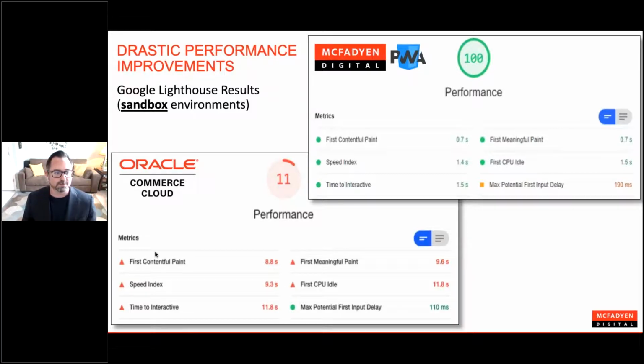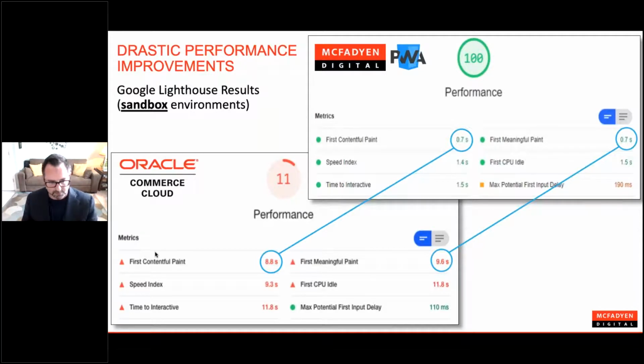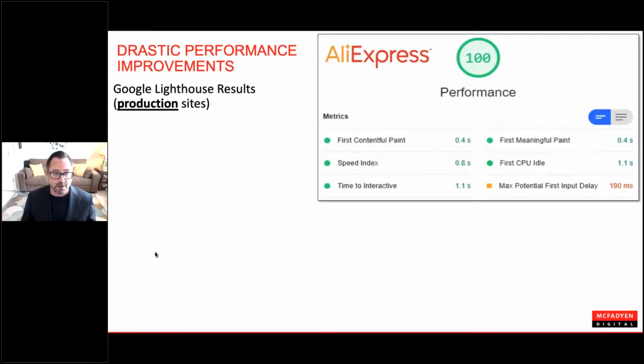look at this. That first contentful paint goes from 8.8 to 0.7 seconds. And the first meaningful paint, when you're really seeing the full picture of the page, 9.6 seconds to, again, 0.7. And when that's repeated and cached, that drops even more, right? Down to about 0.4 seconds and 0.3 seconds respectively on the PWA side. So that's the kind of gains we're looking at. We're even getting that performance just from a sandbox with minor tweaking.